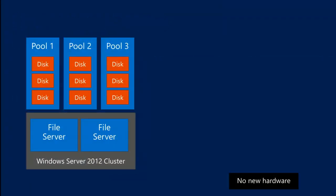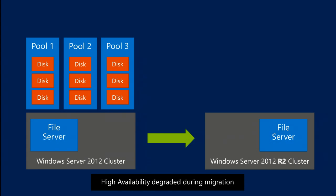Let's go through this. You start like this. There's your cluster. There's the disk. You split the cluster. You evict that node, and you use that node to form a single node cluster on R2 on the other side. At that point, your fingers should be crossed because you are not highly available. Okay? Jose, what if I wanted to be?